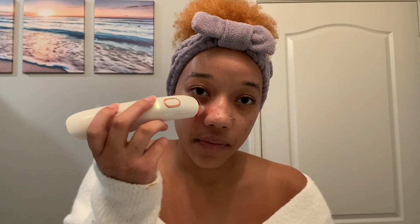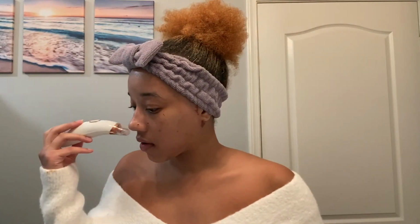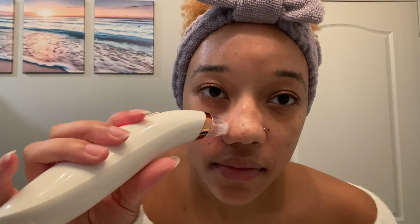So it is making my face red, if y'all see that. It doesn't hurt. It's just making it red because of suction. I don't see anything coming out as of now. Oh, the face steamer is steaming. So yeah, I'm gonna turn it up to the last setting. So I turned it up and I'm just going along my face to try to get all the dirt out. And I see a little bit, but nothing's really coming out.